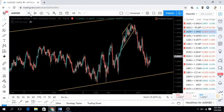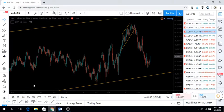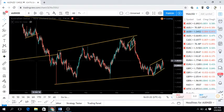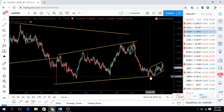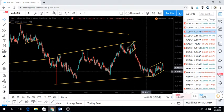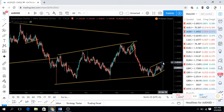AUD New Zealand. Daily time frame, we got a third touch off of this level again. We're looking for buys off of this corrective pattern, but it didn't commit to the upside. So what we're looking for is this as an impulse, a correction, and another impulse to the downside to break this level.